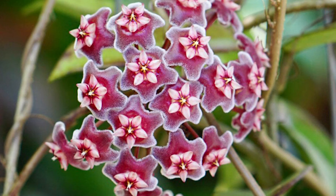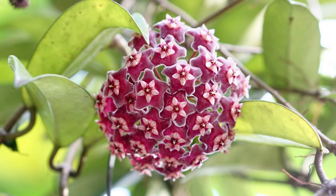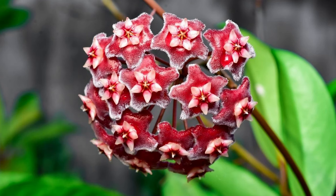So first off, Hoyas are often nicknamed the wax plant, and that's because of their flowers. They have these gorgeous flowers that come off of a peduncle. They have an umbellate shape. So it's many little stems that have many little star-shaped flowers on them. And the flowers are so beautiful. It's often said that they're cut from wax. Like they look fake. They look like they're wax-shaped flowers. So that's why the Hoya is nicknamed the wax plant.